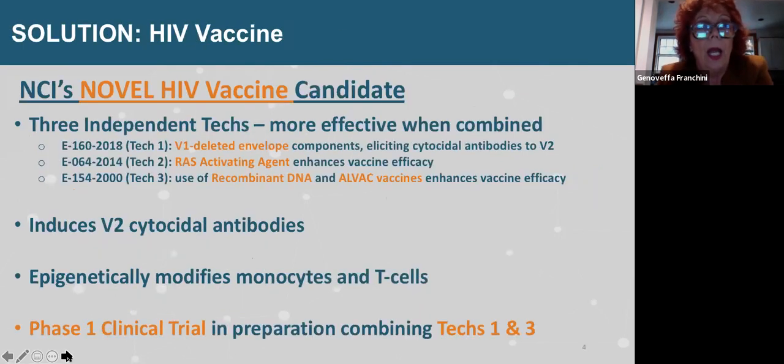So the three technologies that I'll be talking about today, as Dawn has already indicated to you, can be combined together to induce antibodies to V2. The V2 region is expressed on the surface of the virus. V2 stands for variable region 2. It is presented on the surface, so it is immediately seen by the immune system. So antibodies against this region have been found as a correlate of risk in the only human trial that has actually given some results of protection.